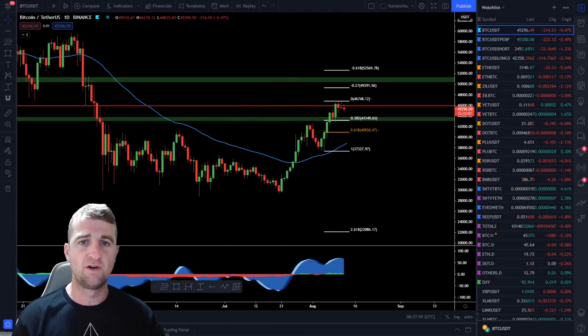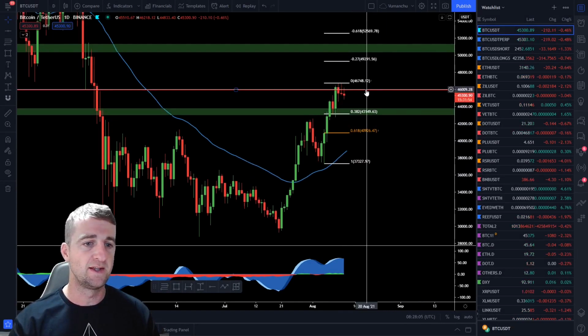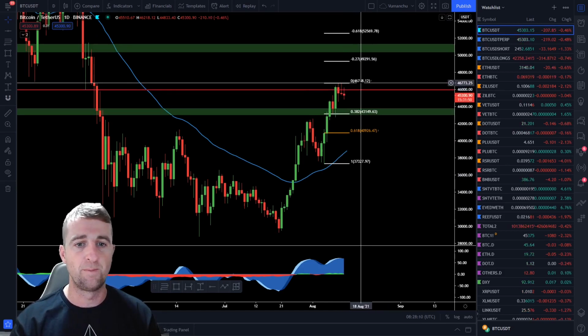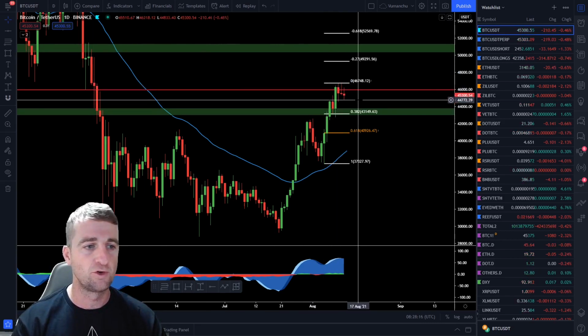So as ever, we will start off by just taking a look at Bitcoin. As you can see, we have pretty much topped out so far. This red line here is the daily level of resistance at $46,000. We've actually double tapped the top here at $46,750, and we are starting to roll over now. It does look like we are about to roll over and come down lower.